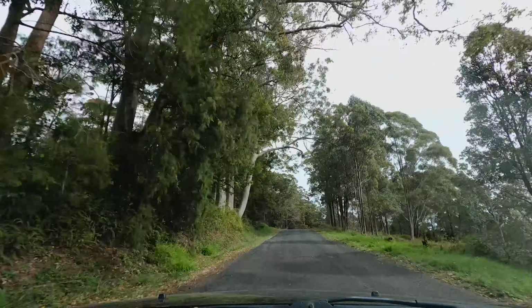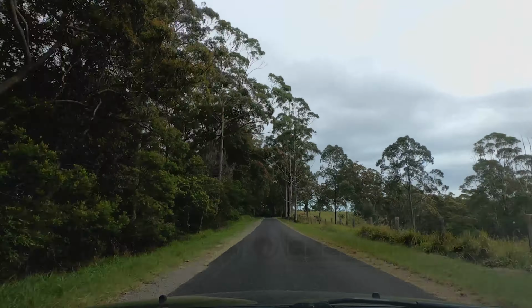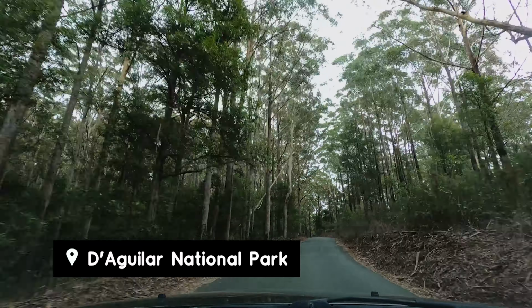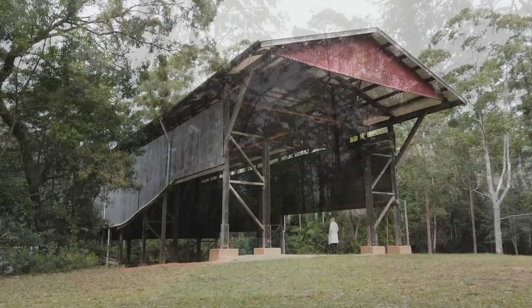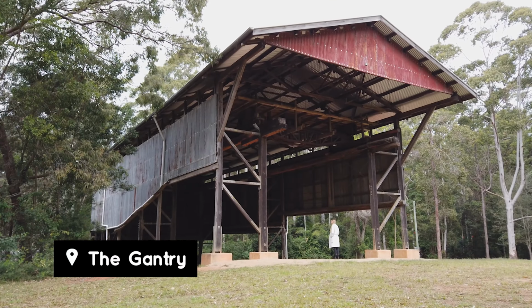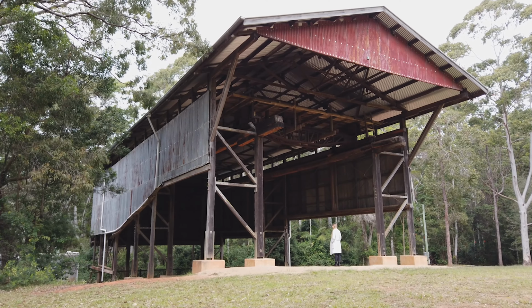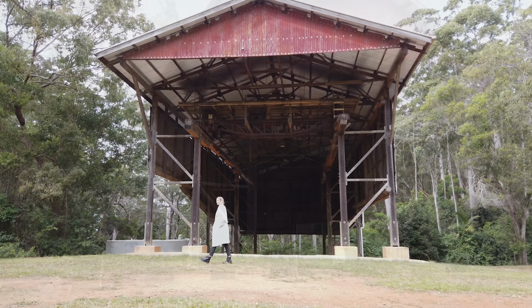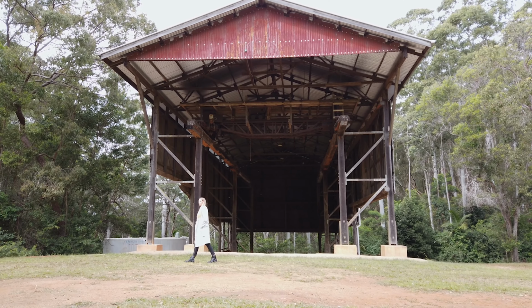If you are a person that loves to go for a good drive, you're gonna love this. We've been going along some really great winding roads to the Diagula National Park, to a spot called the Gantry, which you can see behind me. Now, in about the late 1800s, settlers had moved out here and they had started logging. And in the 1950s, they had set up this shed.